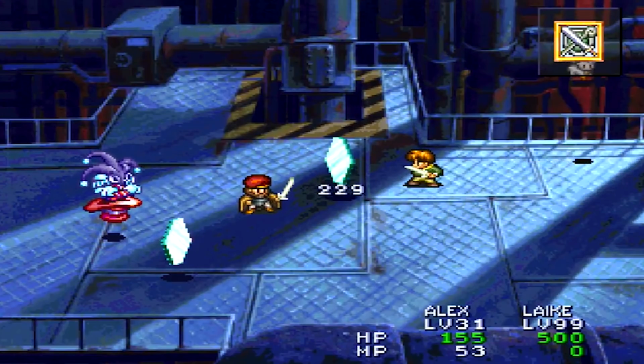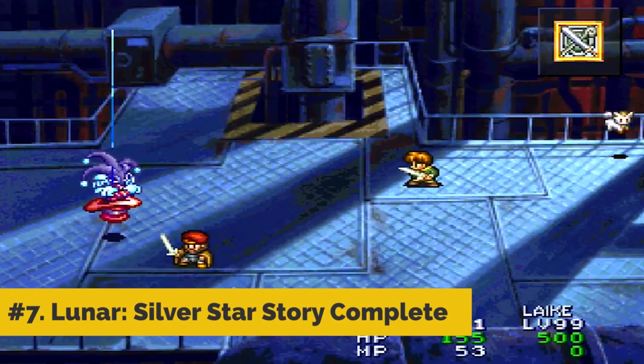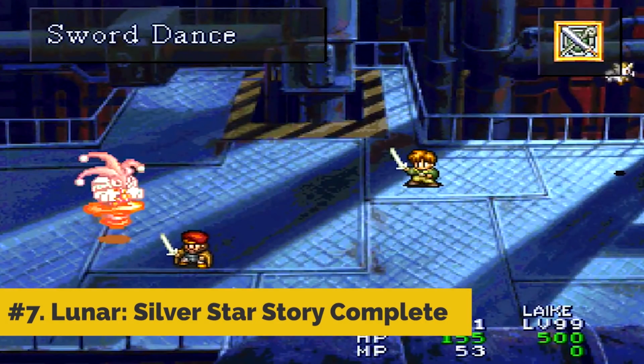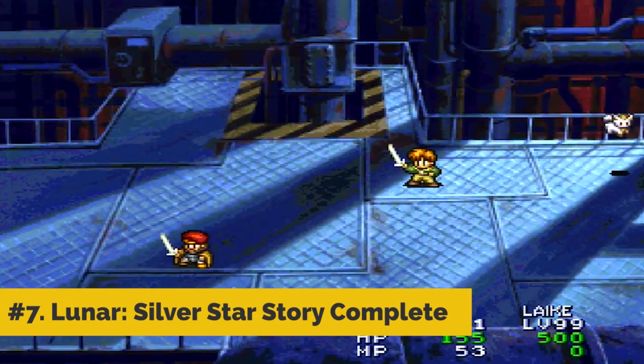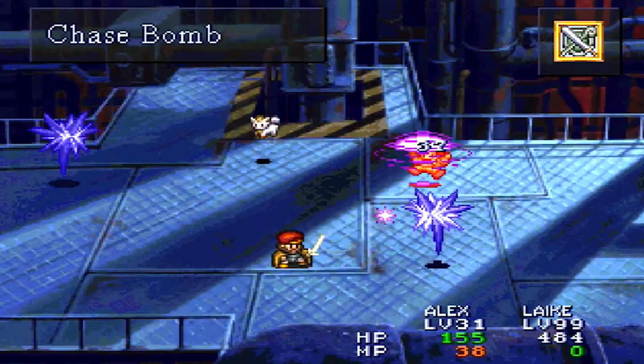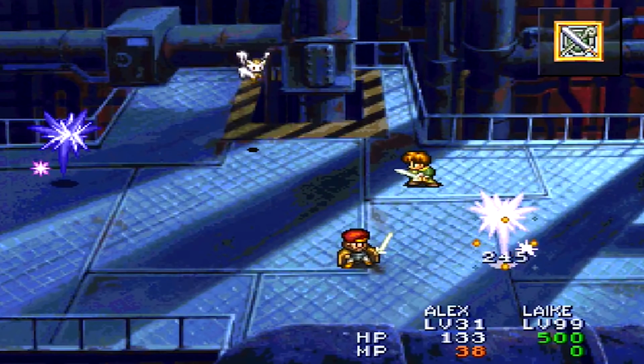Number 7. Lunar Silver Star Story Complete. Lunar's Silver Star Story Complete is a must-buy for fans of the series, as well as an excellent introduction to this landmark RPG series. Lunar may not have modern aesthetics, but its gameplay and story are among the best of any RPG of any era.